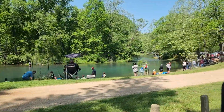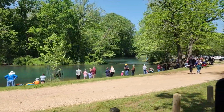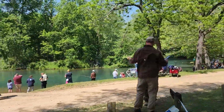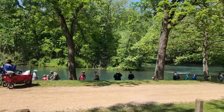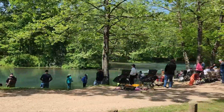There are a lot of people out here fishing, and I have no idea if this is normal or not. Just another one of those kids fishing weekend. Saturday after Mother's Day is the first day out. We got other ones thrown out through the year.